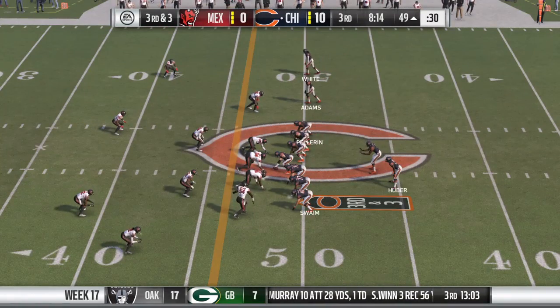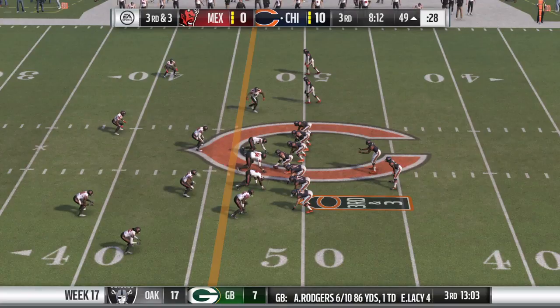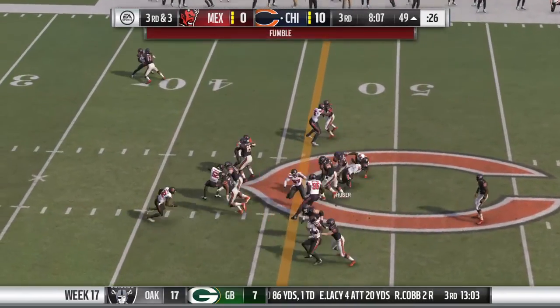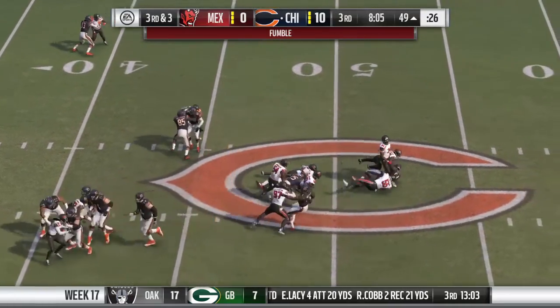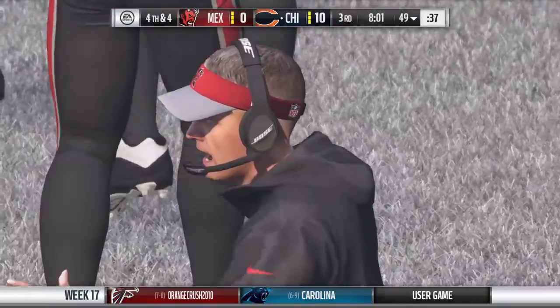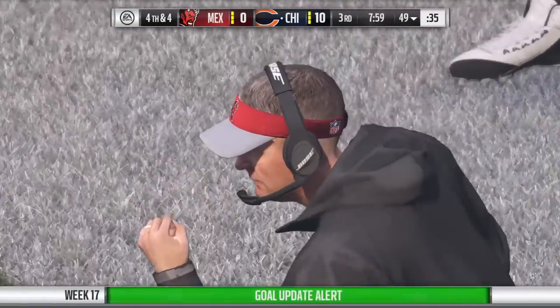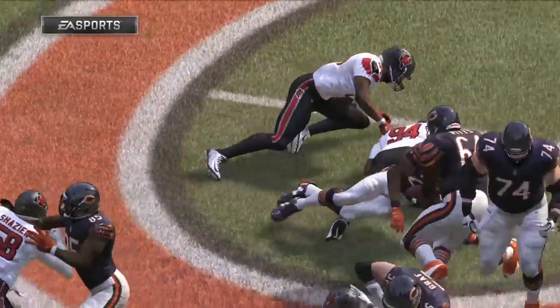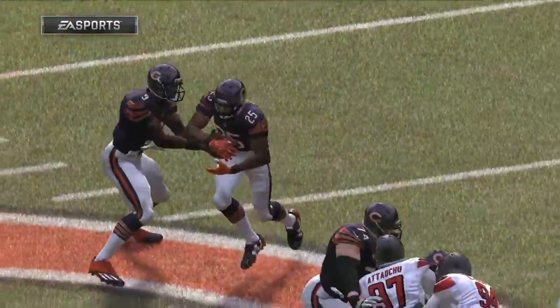Well, there's an example of patience being rewarded. Ran the ball on first down and got stuffed. Most people would scream, throw the ball. And a loose football. Wow, that ball gets knocked free, but a teammate comes along and scoops it up.